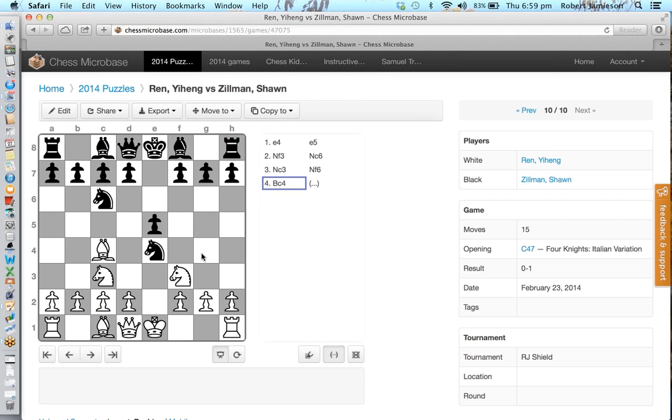Knight d5. That's not a check, that's not a capture. Hmm. Come on, there's one more. Queen e2. That's not a capture. What about bishop takes f7 check? Did you look at that? No. All right, king takes bishop, knight takes knight. So now we've got our pawn back, and the piece back. So it's even material.